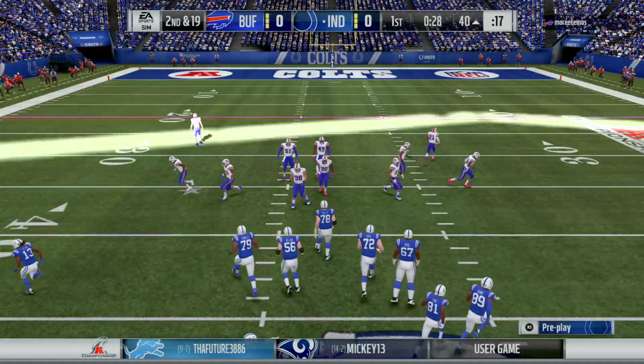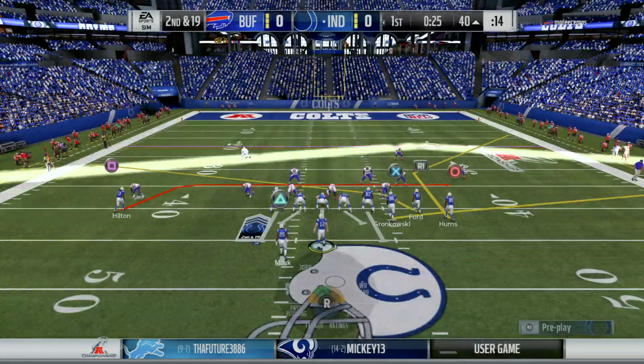And they need to work to at least get some of this yardage back after the sack. 2nd and 19.